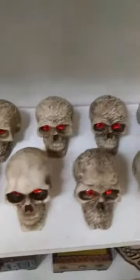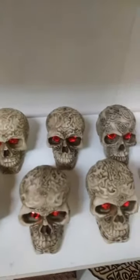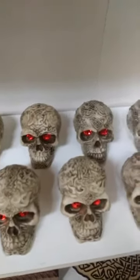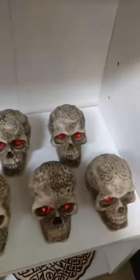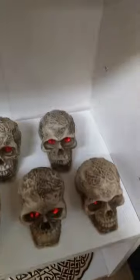And then we have a series of skulls. Some have Celtic knotwork, some of them don't. I'm just going to pass by each one of these real quickly. Actually, real slowly. And each one of these is just $9.99, which is a really great price for these.